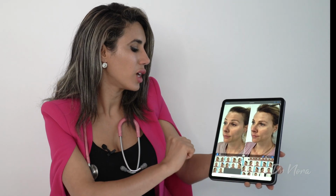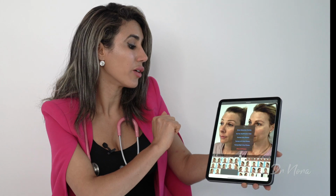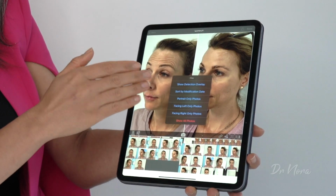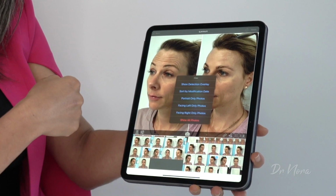Now, not only am I able to have a look at the patient's pictures before and after, but I'm also able to categorize the photographs, for example, in different orientations. If, for example, I want to have a look at the portrait only, or the facing left, or the right, and so on, I can show that to that patient.